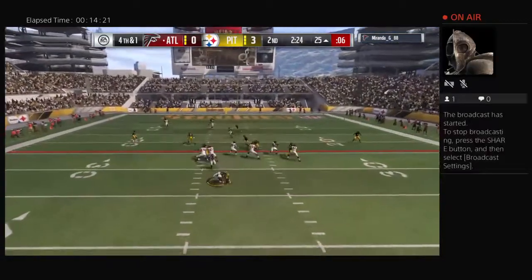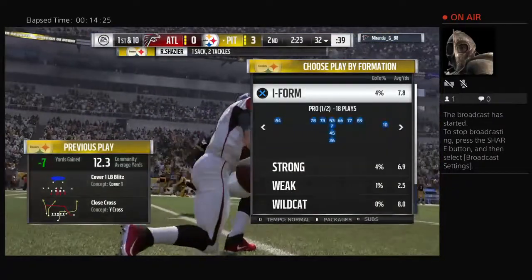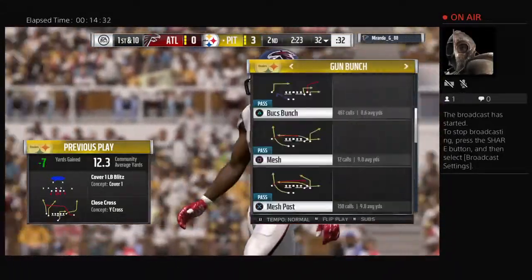They're going on 4th under a heavy rush, and down he goes. Ryan Shazier coming on the blitz. He gets him for a loss of 7. And Pittsburgh getting set to take the field.